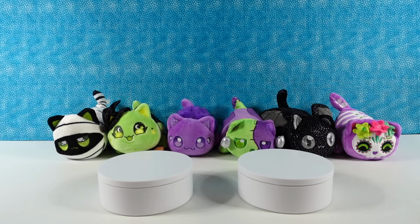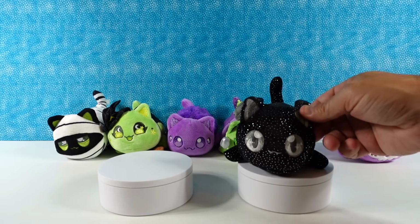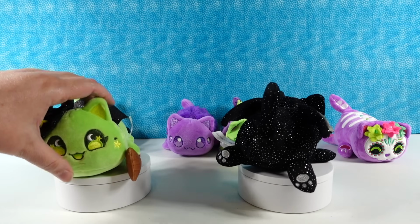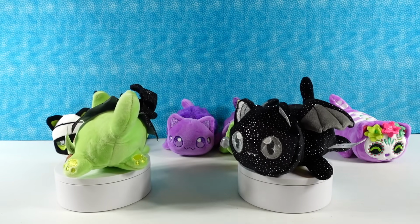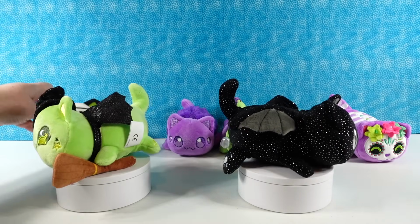Sure, I'll go first. I have to go with Bat Cat. I love these silver eyes, and that fabric is just amazing. It is. So, bat cat. All right, I think I'm going to go with the witch cat. Okay. But I could really pick any of them. They're all really cute. Witch cat is the only one that's smiling, I think. Mummy, a little bit? Yeah, a little bit, I guess.